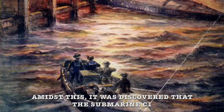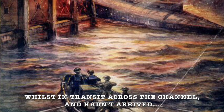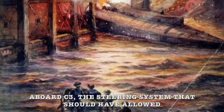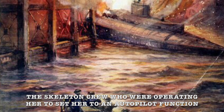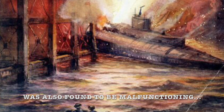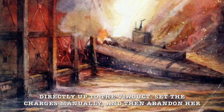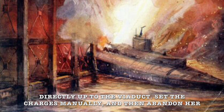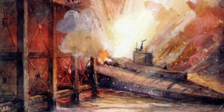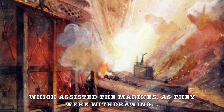Amidst this, it was discovered that the submarine C-1 had somehow slipped her tow whilst in transit across the channel and hadn't arrived. Aboard C-3, the steering system that should have allowed the skeleton crew operating her to set her to an autopilot function was also found to be malfunctioning. As a result, her captain was forced to sail the submarine directly up to the viaduct, set the charges manually, and then abandon her. Shortly after this, the sub successfully detonated and completely destroyed the steel structure, which assisted the Marines as they were withdrawing.